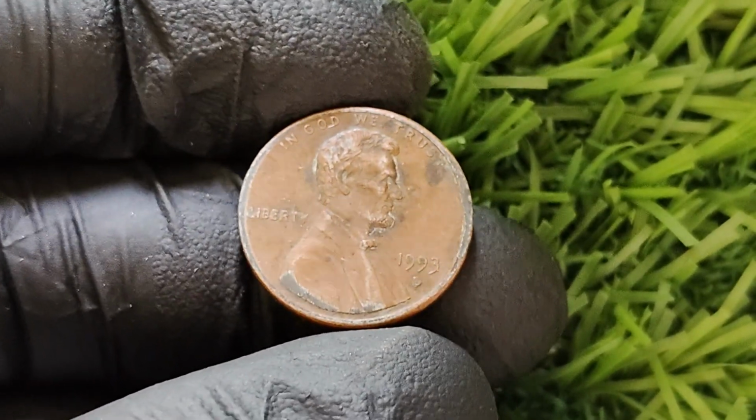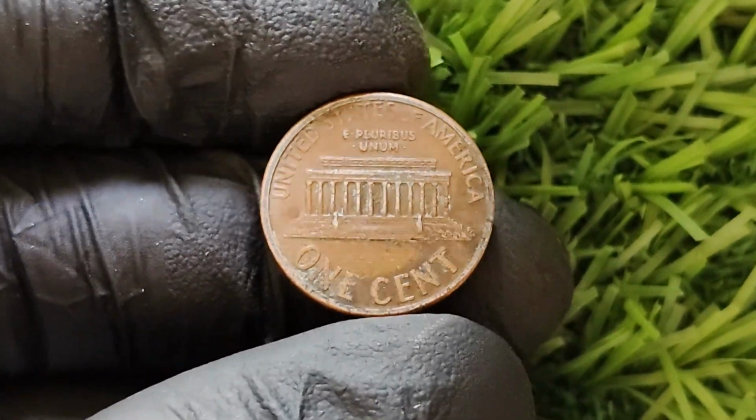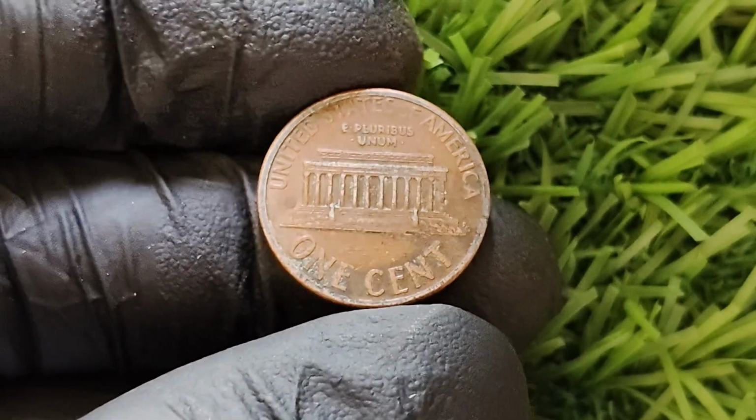Still, it was thrilling. That rush of maybe, just maybe. Ever since, I've been checking every penny that crosses my path. You should see the looks I get at gas stations. One time I held up the line at Walgreens for 10 minutes because I was checking the date on all my change. Worth it? Absolutely.